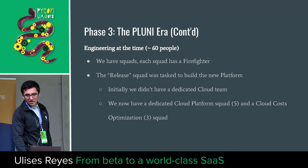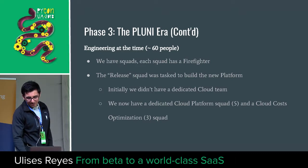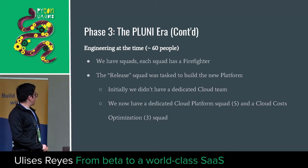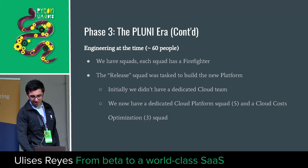So back then, we actually didn't have a dedicated cloud team. That came later. Today, we actually have 2 teams that are focused on the cloud. It's a 5-person team, just monitoring the cloud all day. And then we also have another team that is helping us optimize so we can actually use the cloud efficiently, and we have 3 people there.